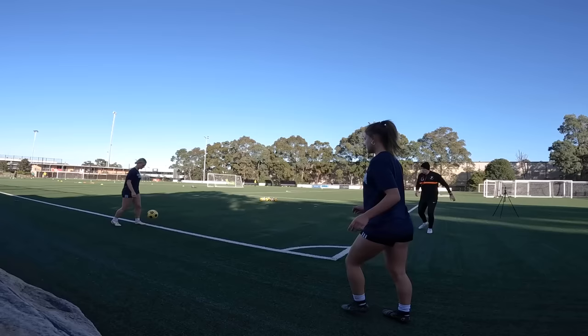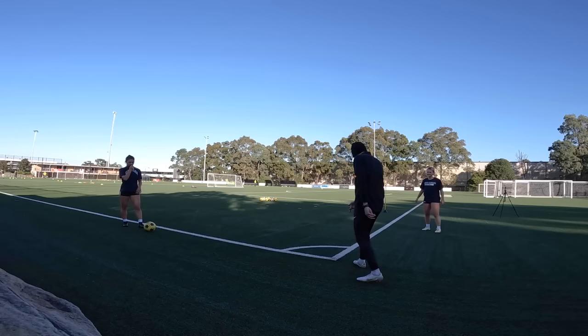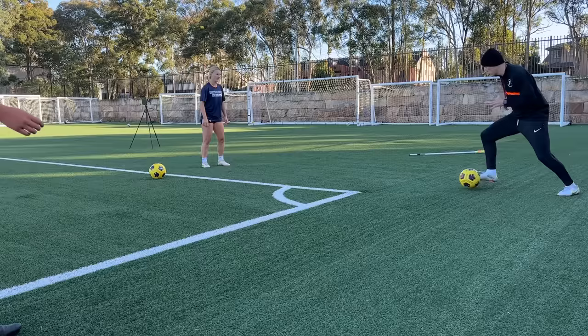I'll go the player there, you go there. So, this second set, we're just going to have a bit of movement and focus on looking. So you've got to get back to the corner flag every time. So it's play, when I play this one, I've just got a little touch inside there, check your shoulder, play, set, bang, touch, play. So there's a bit more movement involved.